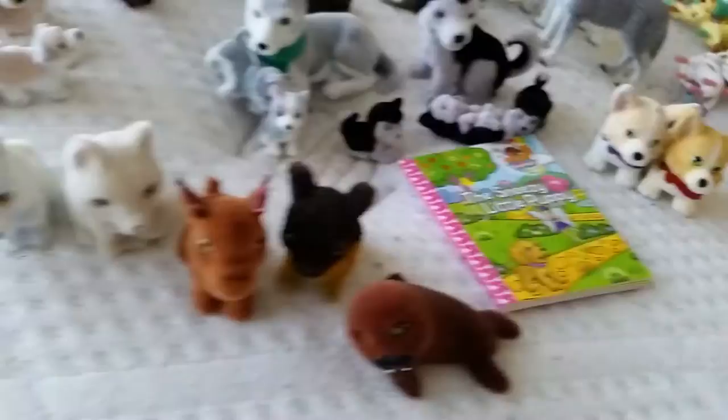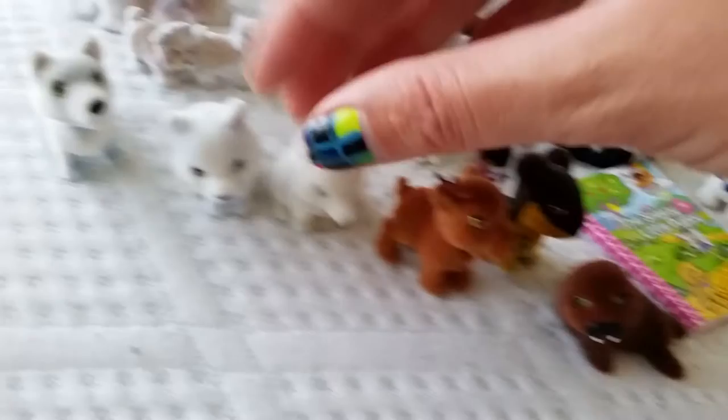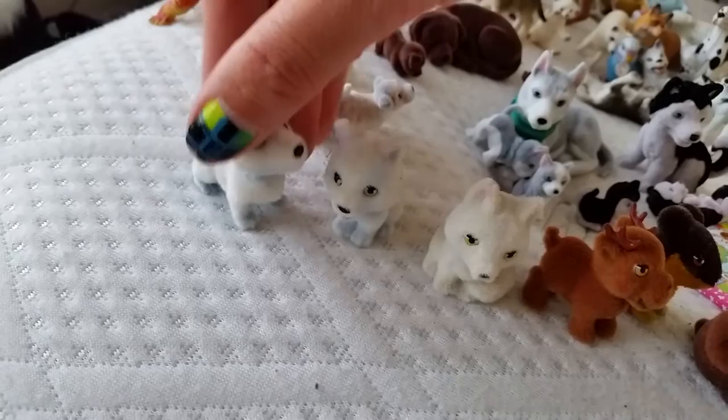These are also Puppy in My Pocket, kind of. They're just wild animals. I don't know what they're called because my friend Kyrie got them. I can't remember what the box said, but this is like a lemming, a walrus, and a moose. Arctic fox. And a wolf. I don't know what this one is. I think it's a husky. But I just love them so much. My friend Kyrie got all these for me. She saw them in her store where she works.